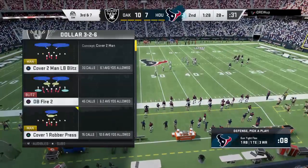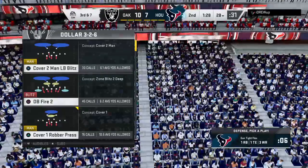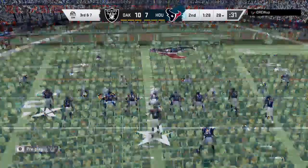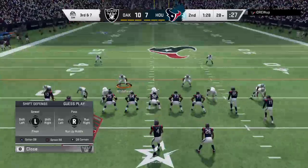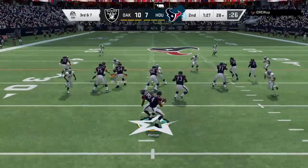I love how you put it together. The front and back working in sync. Only way to play good defense. The Texans on 3rd down, just 1 for 3 thus far. This is 3rd and 7.